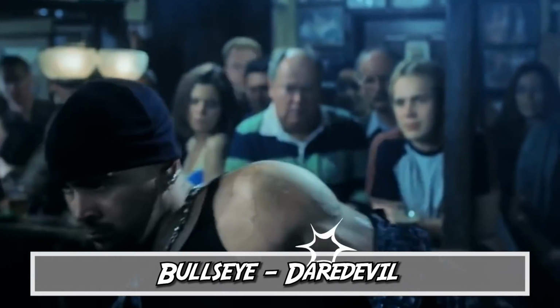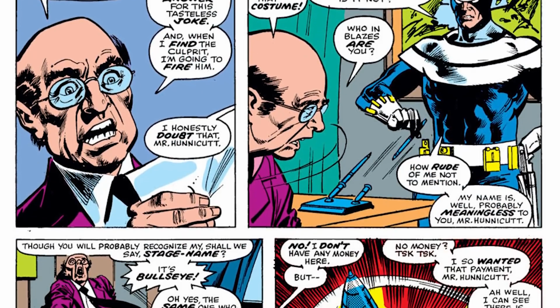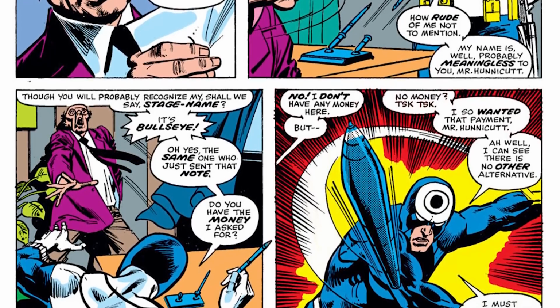Daredevil. Wow, he's the coolest guy I've ever seen at a bar, hands down. So Bullseye was introduced to readers back in Daredevil 131. Now, I know he doesn't look the coolest here either, but that's who the character is, okay? Make your movie universe work for that character or just don't use the character yet.